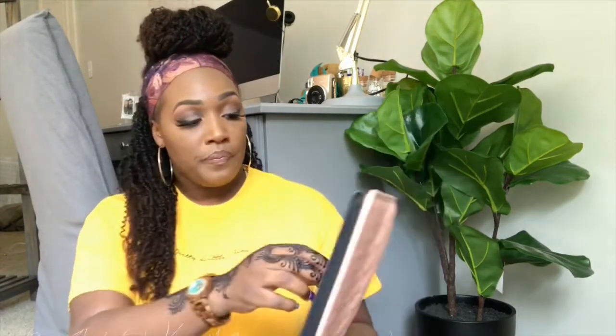Like I just told you about the Marc Jacobs, I am obsessed with their concealer brushes. I paired this with the NARS Creamy concealer. When I say I freaking love it, I love it. I would definitely say pick up this brush, which will be one of the top brushes out of this collection.